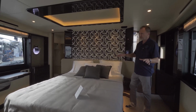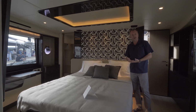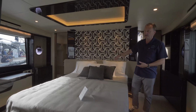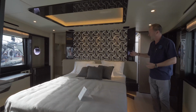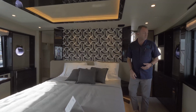So this again is the owner's cabin, huge windows on the sides. It's elevated above the waterline and above the lower deck and the other accommodations here. You'll notice again, very intricate woodworking and lighting along with soft goods and accent points that are an optional upgrade with this boat that you'll see.